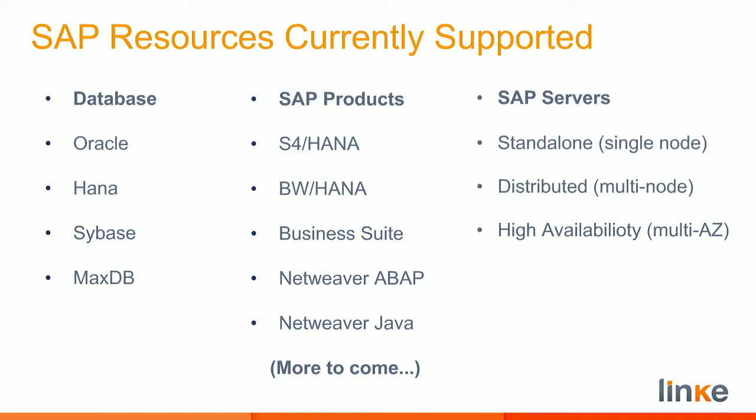And for the different deployment options, we are able to automate the deployment of SAP infrastructure on standalone or on a single node, as well as in distributed format in a multi-node deployment, and in high availability, which will be spread into multi-availability zones, and including the configuration of the high availability clustering software to automate the failover and failback of your SAP applications.